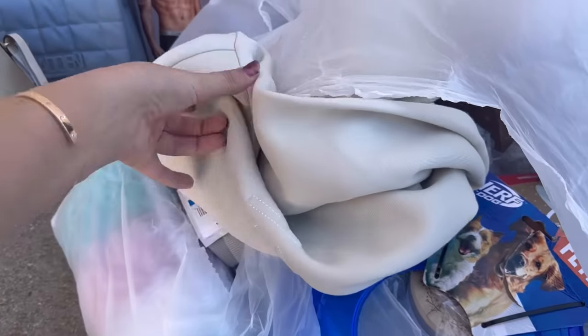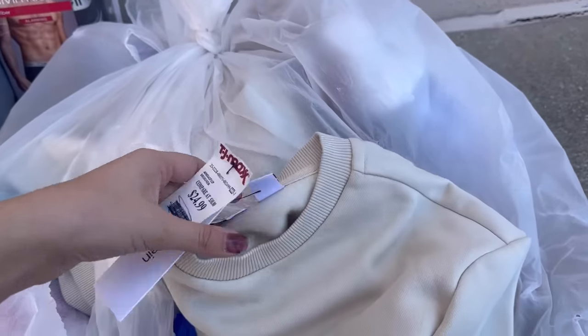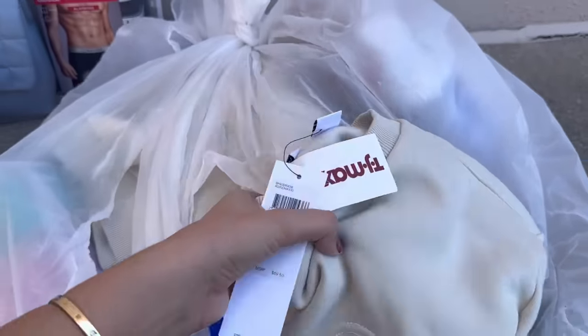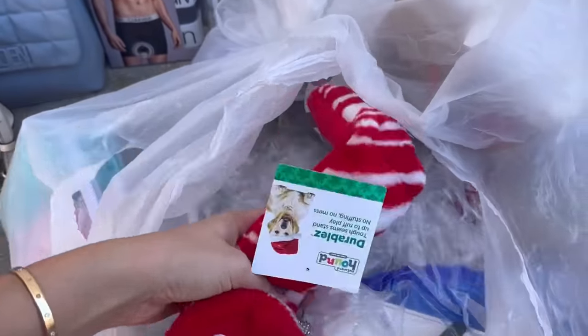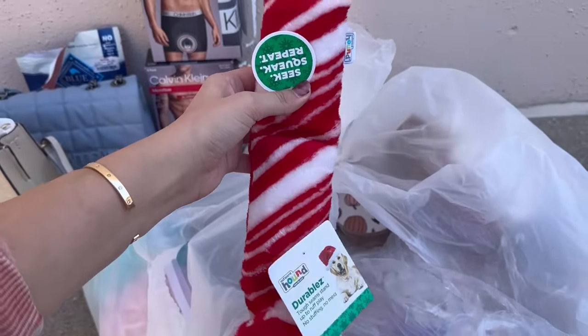There's also a sweater in here. It's like a sweatshirt, but it's a Calvin Klein sweatshirt. And again, they did cross it off, but still has tags on there. Oh, that is so pretty. There's some hair clips, and I saw a dog toy. Is that? Oh, it's a Christmas dog toy. That is really cute, and the squeaker works.